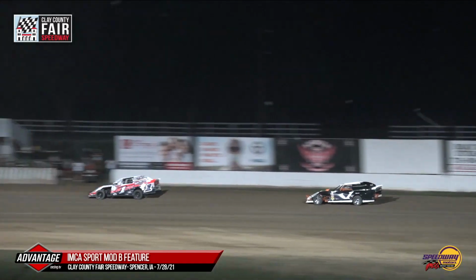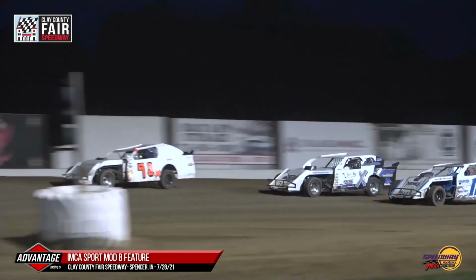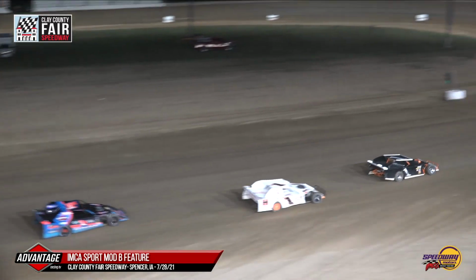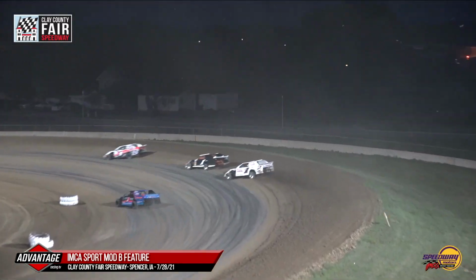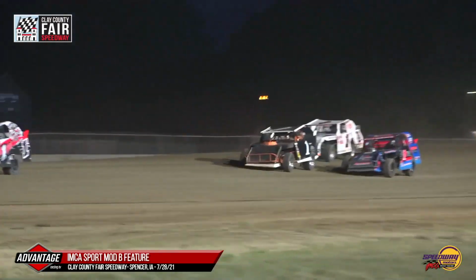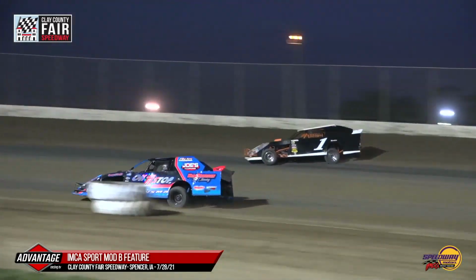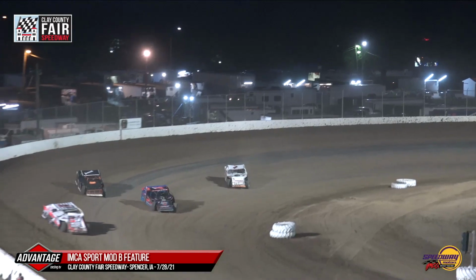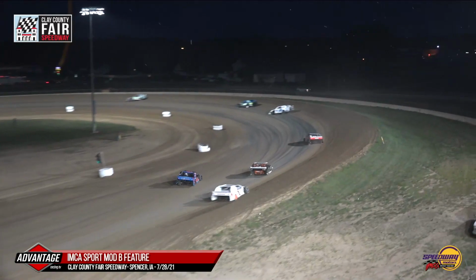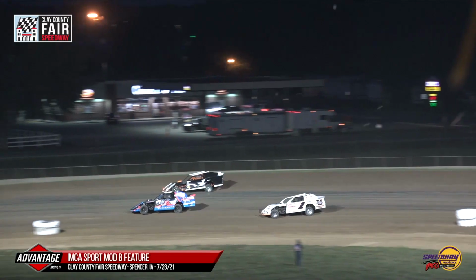Deeper on in the field, we got a 3-wide battle off turn number 2. Top 9 transfer here tonight, though. Nilgard, Hansen, Nordquist, Foreman, Mosh, Montang, Kleinsma, and Greg Hammond. All your transferees right now. So Bill Wagner in the final transfer spot, riding in 9th as we come by the halfway mark. This time Wagner in 9th, collected the infield tire. We'll see if anything transpires there. Is Devin Fish going to try and run him down?